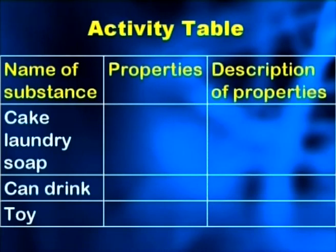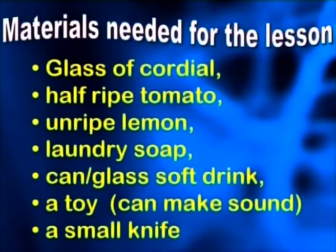It's already time. Okay, we stop now and go through the activity quickly. We see what you have come up with, the class as well as the receiving students. Now we have cordial, half-ripe tomato, lemon, laundry soap, canned drink, and toy as our substances to identify the properties and describe those properties.